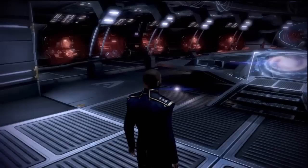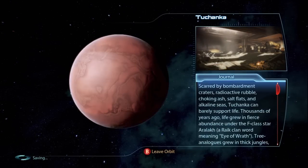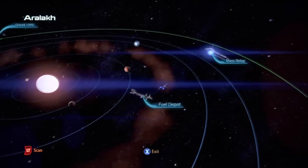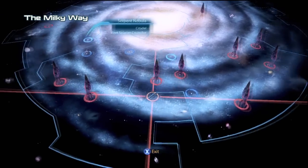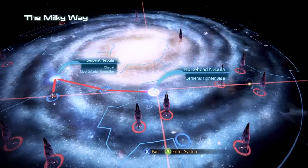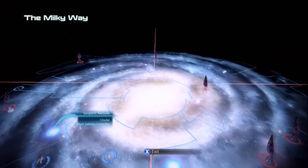We are bound for the Citadel, but before we go there, as I say, if we do have new systems that we can scan, we will scan them. So here we are, Tuchanka. Leaving for now, but we'll be back, no doubt. Whoa, we seem to have a whole plethora of systems here. As per usual, I shall bring out my list of systems that have no items to scan in them, to save me time.